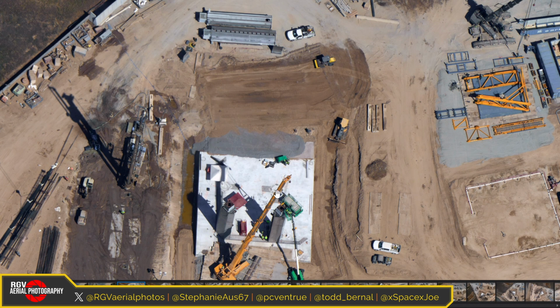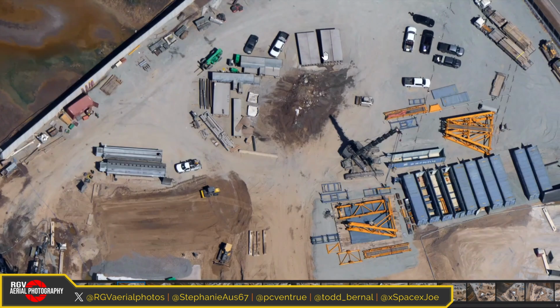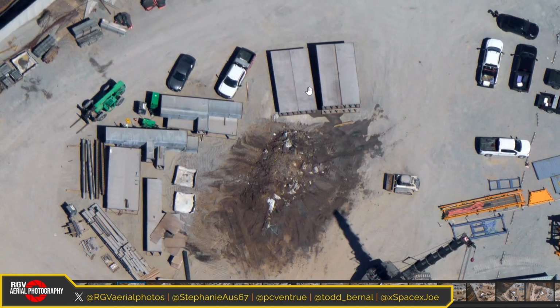Last night I watched them finish putting up the legs, and by yesterday afternoon they had already installed one of the cross beams right between those two legs and one of the wall sections as well. Okay, so these are some wall sections here.